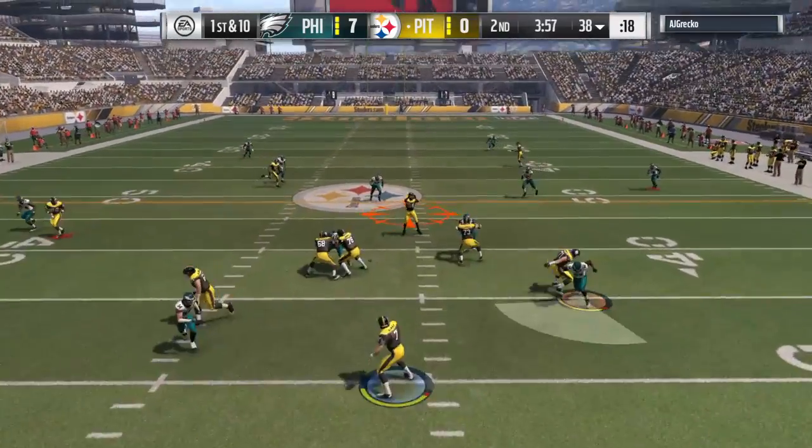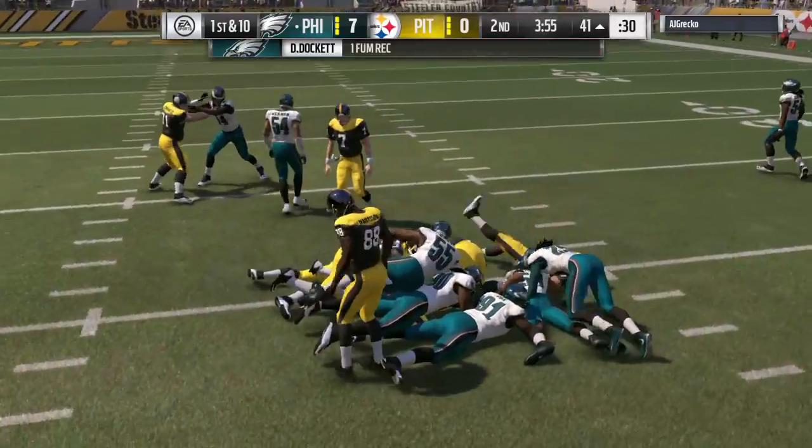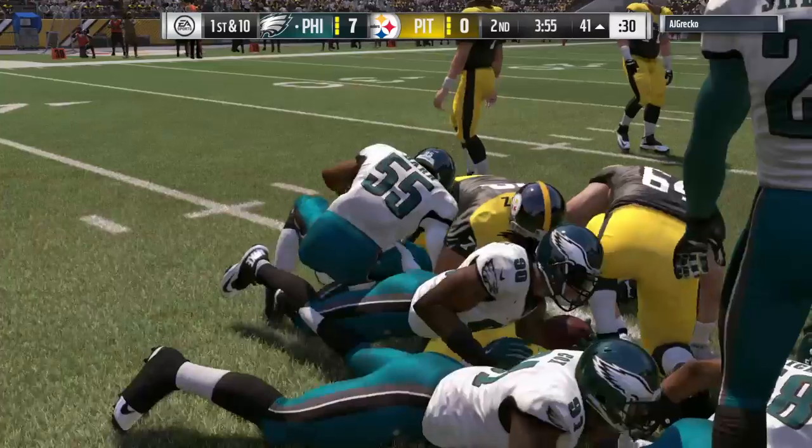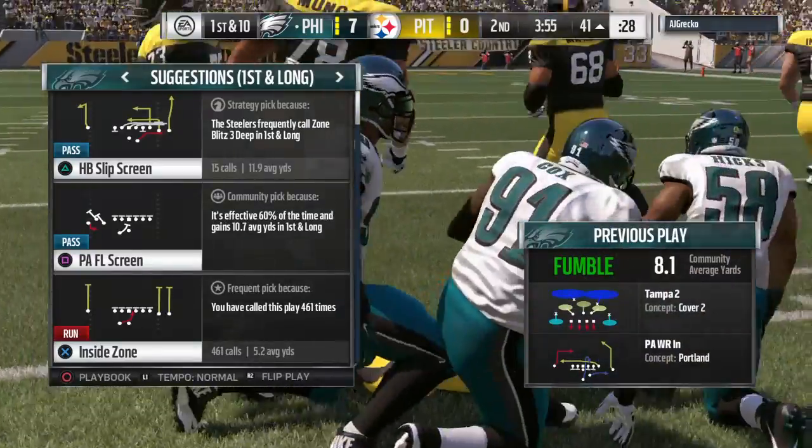Now a play fake here on first down. And he's going to drop this off to Williams. Complete. Williams loses the football. And they'll start with great field position at the 41-yard line.